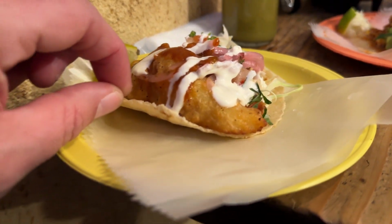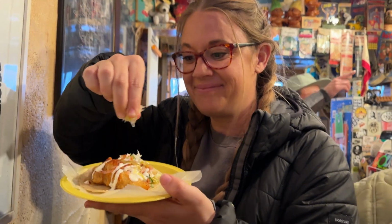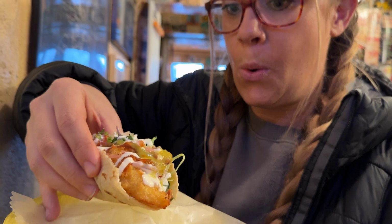The fish taco has a giant piece of fish on it. There's pickled red onions, a red salsa, some crema, and more of that pico. But the standout of this is the fish. The fish is so good. I don't know what cut it is, but it's breaded perfectly and it's so big.